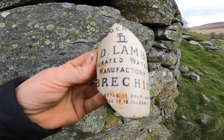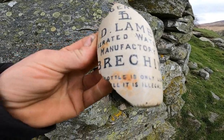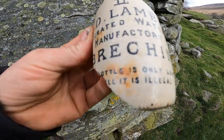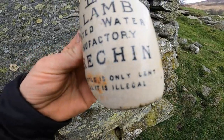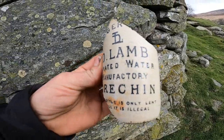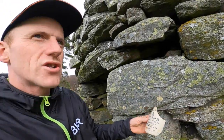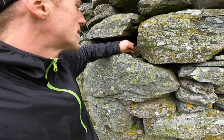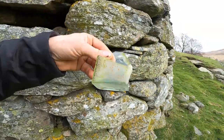Aerated water manufactory, Brechin. This bottle is only lent. Look, I think it says if you keep it, it's illegal. Wow, what a cool bit of history, and that ties in with the local area here of Brechin, which is down the road. Once you go out the foot of Glen Esk and then through Edzell. Yeah, look at these old bottles.